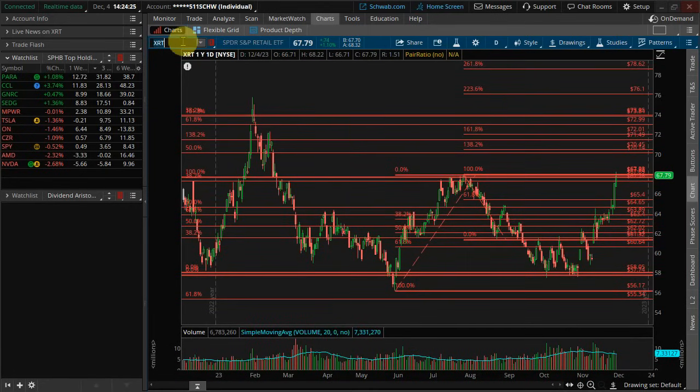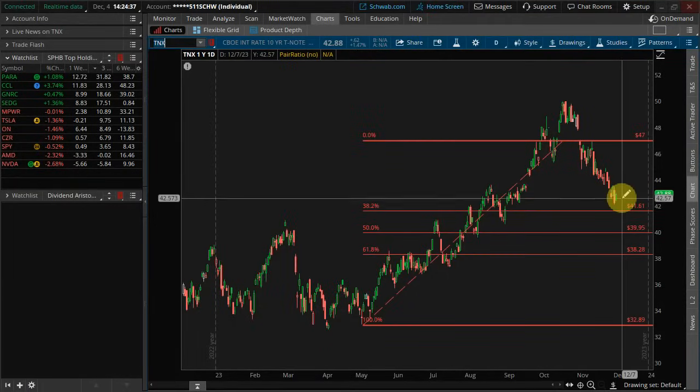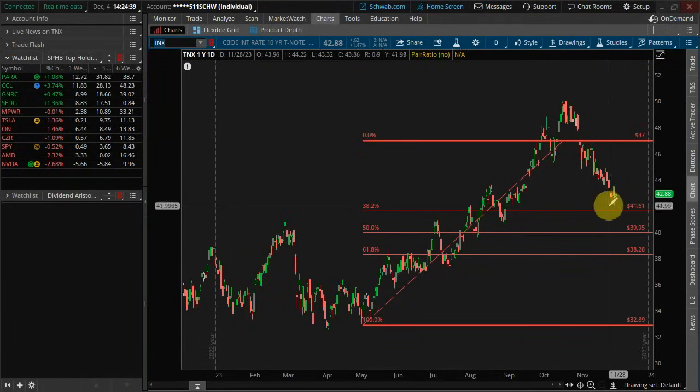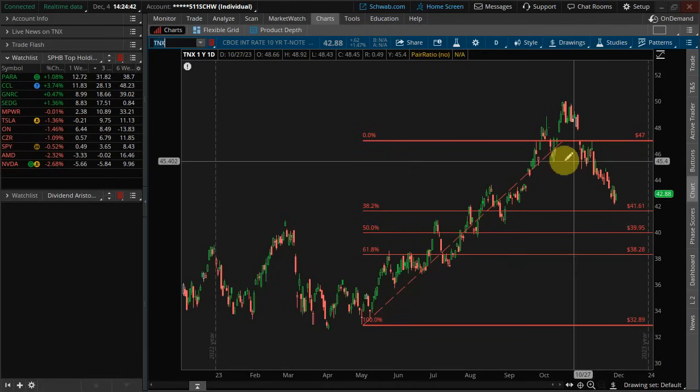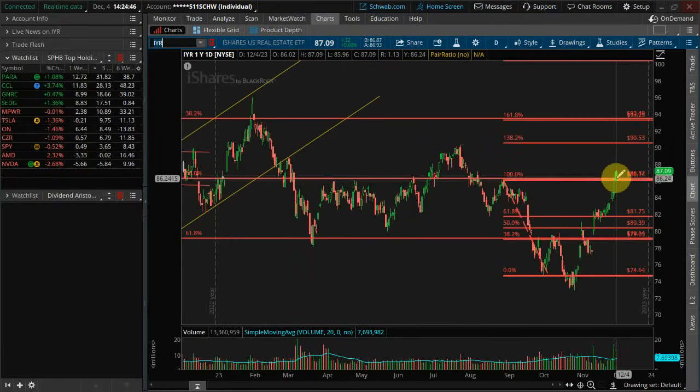Another one, this is more in the real estate space, IYR. Okay, IYR is up today. You may look for a turnaround. You may try to fade this move here today. IYR certainly benefiting by the fall in yields. For example, in TNX, we've had a very, very big move in treasuries. Would make sense if yields start to reverse a little bit here. And certainly that places pressure on IYR.